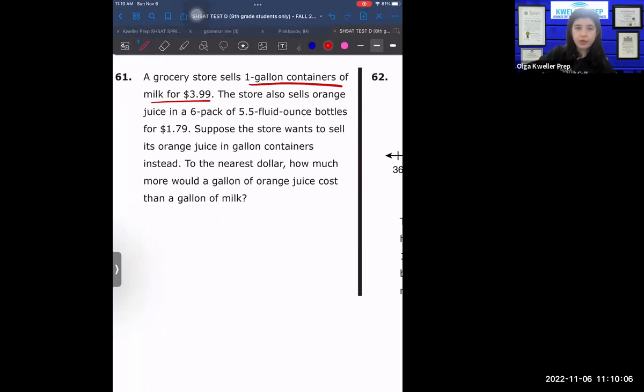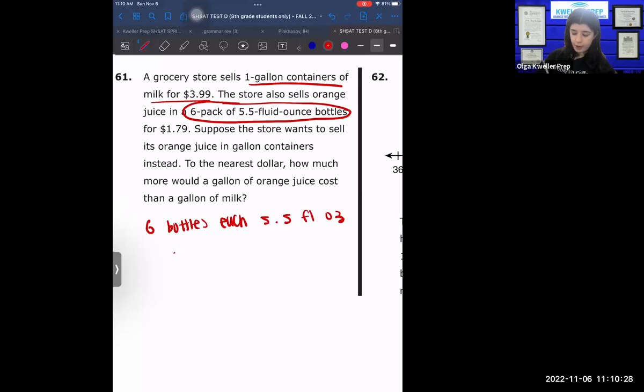Okay, so first we need to think about the gallon. What is the cost of a gallon of orange juice? So first we need to think, what is the total amount of ounces in a 6-pack? So in a 6-pack, there are 6 bottles, each 5.5 fluid ounces. So altogether it's 5.5 times 6, or 33 ounces. Yeah, good. So altogether it's 33 ounces. So now we know that 33 ounces of OJ cost us $1.79.